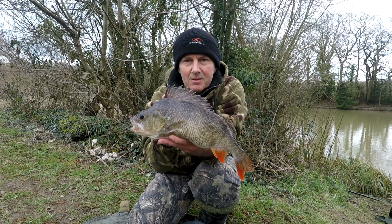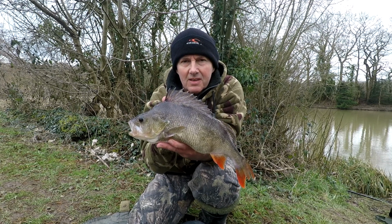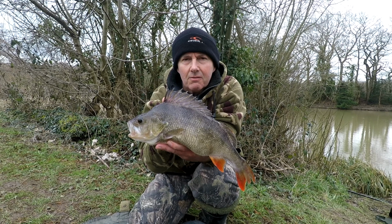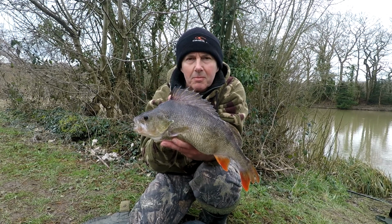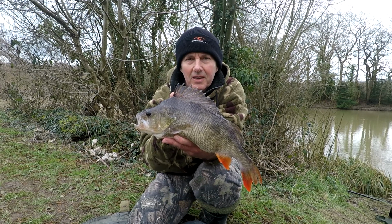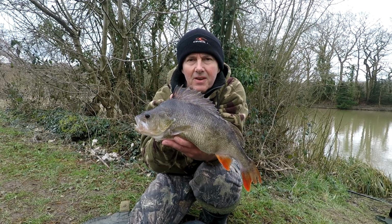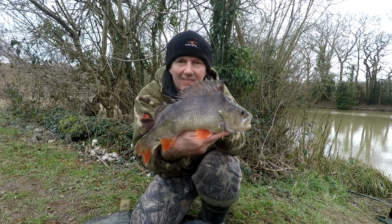It's another fantastic perch. Right old fatty, this one. Just over £3. £3 1 ounce I'm giving this one. Very accurately weighed. I'm just about to pack up actually. It's a last gasp bite. And it's a cracking perch of £3 plus. What about that then?